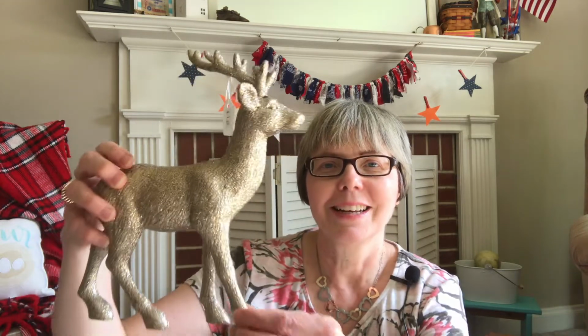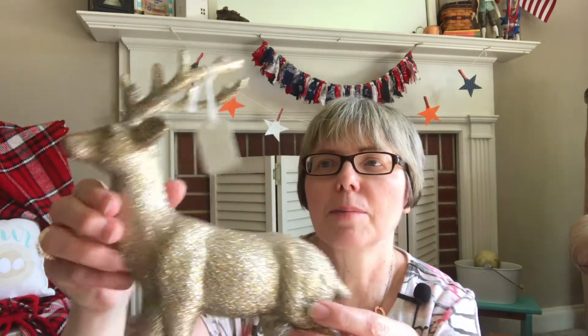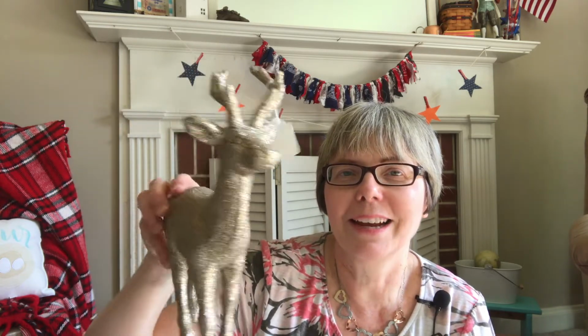The next item I found, I think it was at a thrift store. I can't remember for sure, but I thought this was so cute, this little deer. And he's sparkly. He's got sparkles all over him. And his price was $1. I think I'm gonna leave him as is. But if I don't like the gold, I can always spray paint him. And I think he will go on my mantle as well.